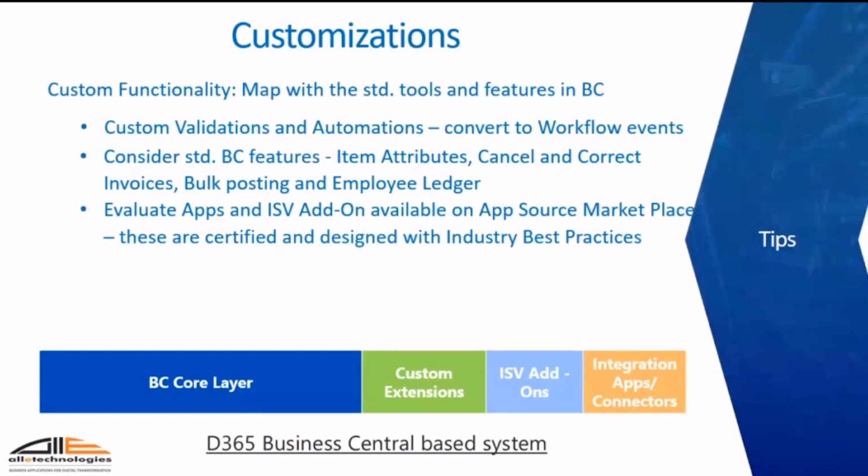The other option is evaluating the apps, and I should say the ISV add-on solutions or applications. Those are available on the AppSource Marketplace, and that is because these are certified and verified by Microsoft for the best practices followed in terms of technicalities, and because these are add-on solutions already being used at multiple places, they are based on industry best practices. And over time, you'll keep getting upgraded, I would say updated, versions for these apps.